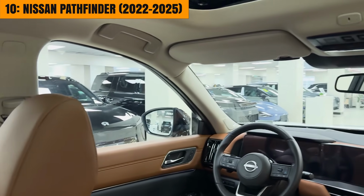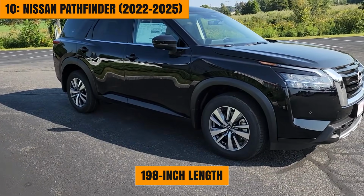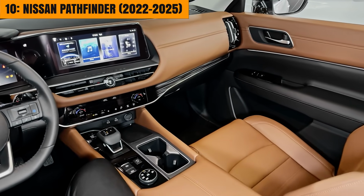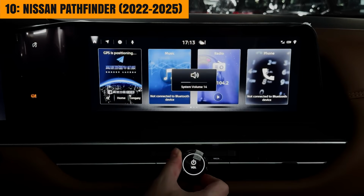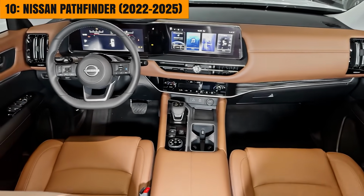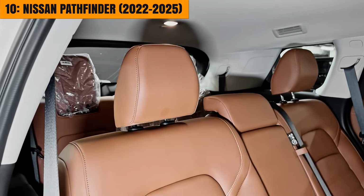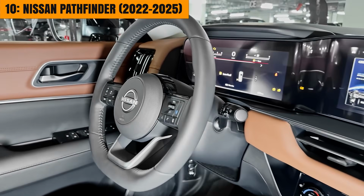The styling is aggressive without being cartoonish, with clean lines and a 198-inch length that manages space efficiently. Inside, Nissan finally invested in materials that don't feel discount. The 12.3-inch touchscreen is responsive and intuitive, and the available 10.8-inch head-up display is genuinely useful. The third row offers 28.5 inches of legroom, not class-leading but honest. 2 kids or smaller adults fit comfortably for reasonable distances.